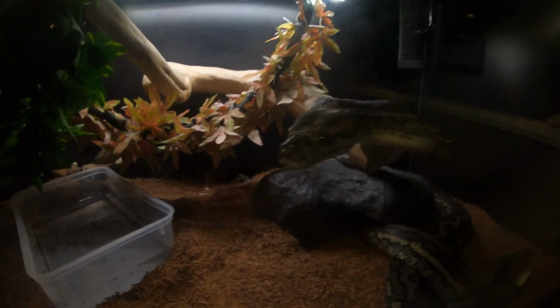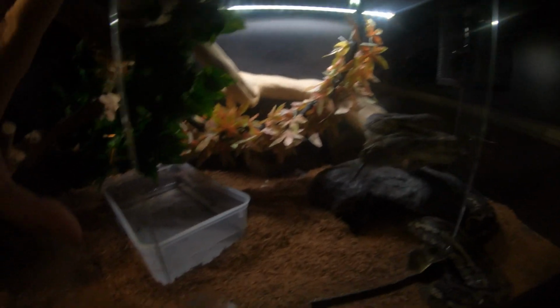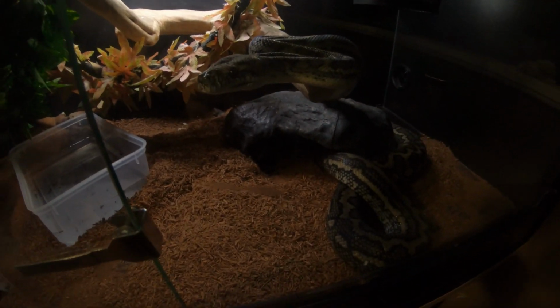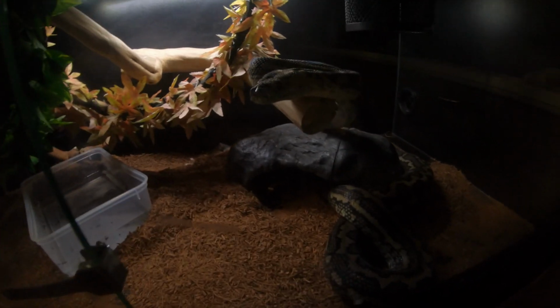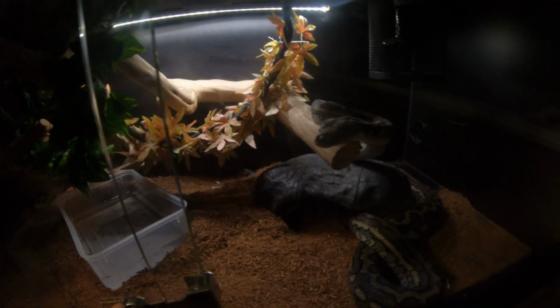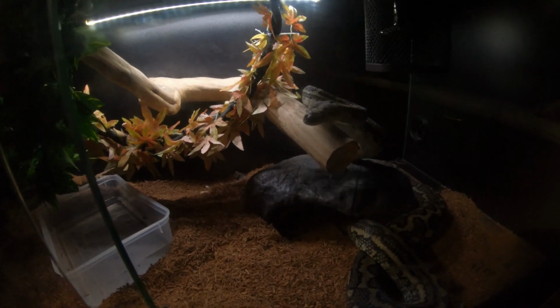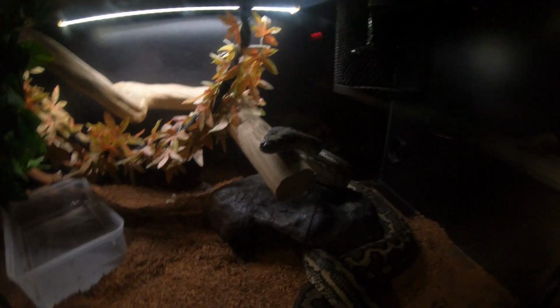Alright. Hey buddy. Yeah, I know. I'm gonna feed you this weekend, alright? So I feed him extra large rats, jumbo rats, I think they call them these days. I feed him two jumbo rats a fortnight, which is quite an overkill, actually. But he deserves to be nice and fat. He's quite a few years old. I'm not as sure, though. I only just got him, probably going on a few months now.